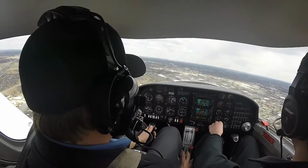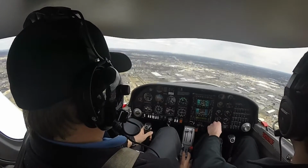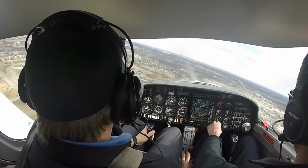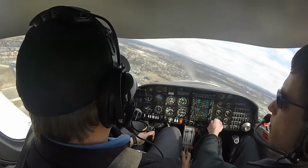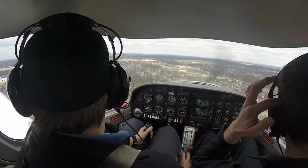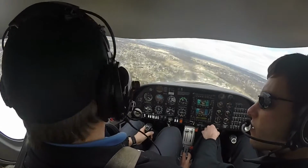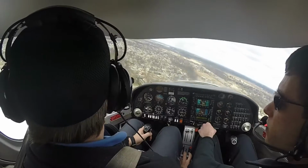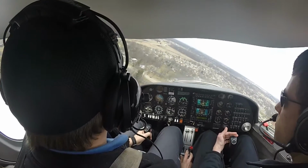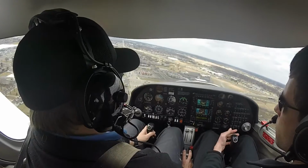Smithfield traffic, Diamond 6 Delta Charlie is going around. Smithfield traffic, Diamond 107 Tango X-ray turning left base for runway 31, Smithfield. And Peru traffic, Tomahawk 9 Tango is leaving. Smithfield traffic, Diamond 107 Tango X-ray turning final for runway 31, Smithfield.